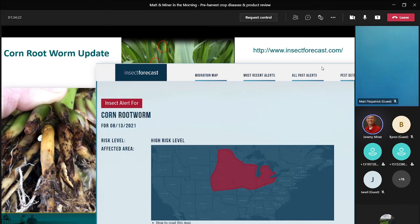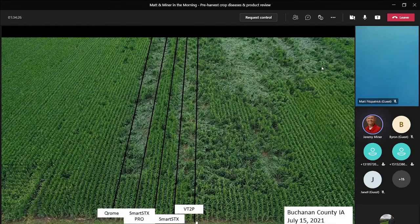Now, as technical agronomists, we got lucky. In January, the Chinese government approved SmartStax Pro, which will be our new corn rootworm trait coming forward. This will add a third mode of action for corn rootworm protection below ground. And we were able to get some plot seed and put some of our own demonstration plots out there. Now, this just happens to be one from Buchanan County. Catherine Rod, our technical agronomist in North Central and Northeast Iowa, took this picture for us just shortly after a storm went through on July 15th.